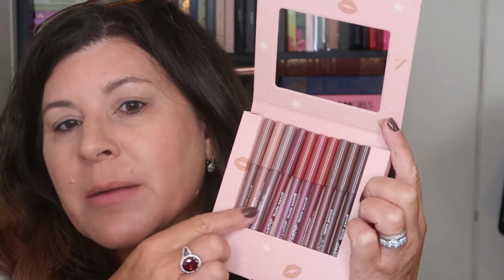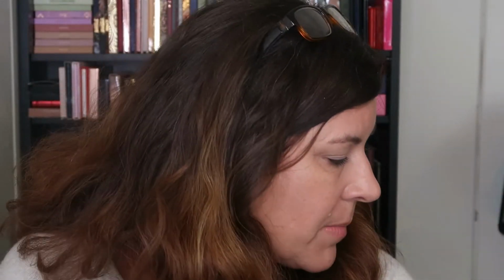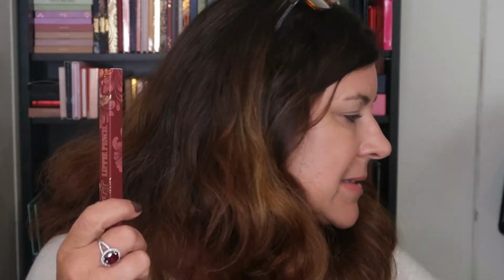This is the Truth or Bear collection from Colourpop. And these looked perfect for fall, like exactly what I needed. Said no one ever that has a huge lip liner collection. But there's a lot of browns. There's some burgundies and some even more browns. So not a summer collection, but I'm gonna hang on to this and maybe pull these out another time, because the collection actually does come with a lip liner.